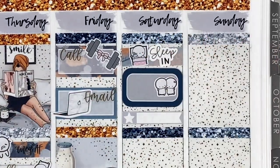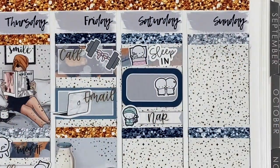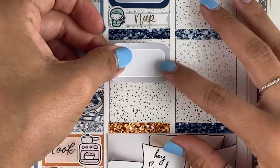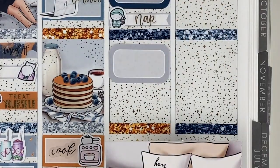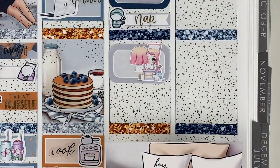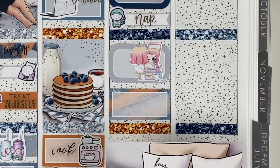Moving on to Saturday. Saturday was such a busy day, and things are a little bit out of order because it was the only way it was going to fit. First thing, I slept in this day. First time I've slept in since we've been here. My boyfriend and I had a YouTube crime day. I love watching crime shows on YouTube.